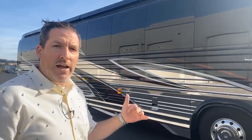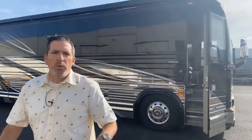Nothing like a train horn, nothing like 1240. That's Coach 1240 behind me. That one's for sale still. If you're looking to get into a coach that's only about 3 years old, about 35,000 miles, let me know. Coach 1240 is a great floor plan, one owner coach, still for sale. So let me know if you're interested. That's Coach 1240.